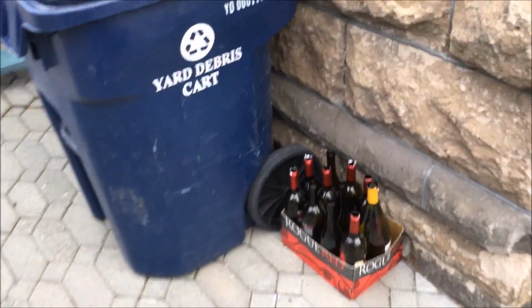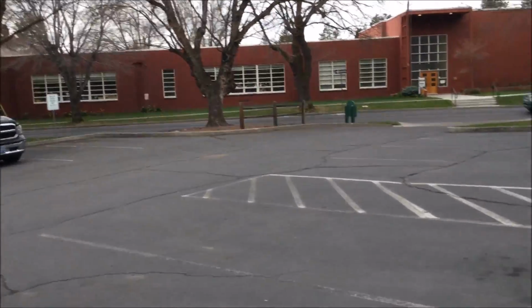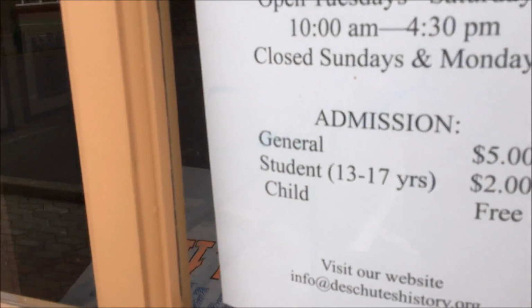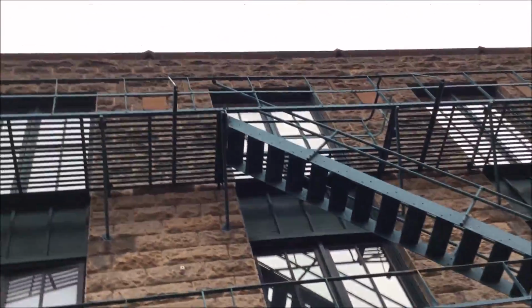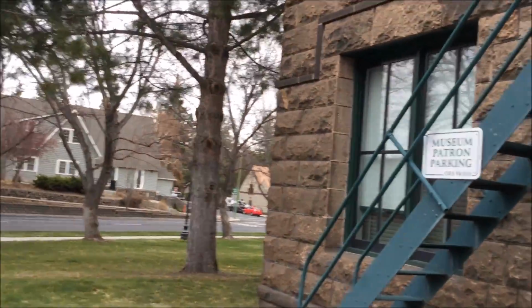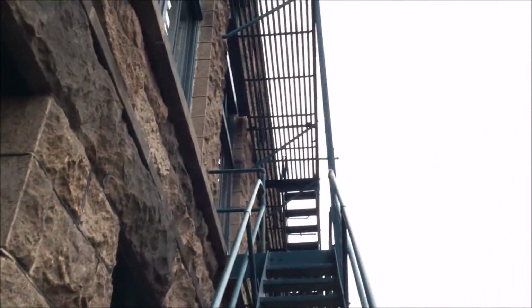Wow, they're drinking wine in the museum. Museum patron parking only. Let's see. Okay, so it's 10 today. And the library is open at 12. And it looks like you can walk up to the second story. They don't really block you from doing that. So you could walk right up there. They don't mind.